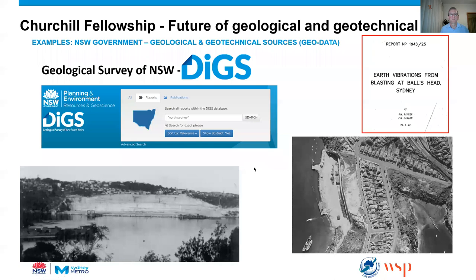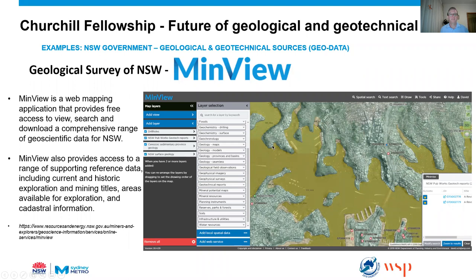MinView is another good set. I use it all the time, especially for boreholes, trying to understand regional stratigraphy, and it's pretty useful. And now with the public works data set on there under geotech reports, you've got access to geotech information, or just general information across an area. So it's quite a good resource.